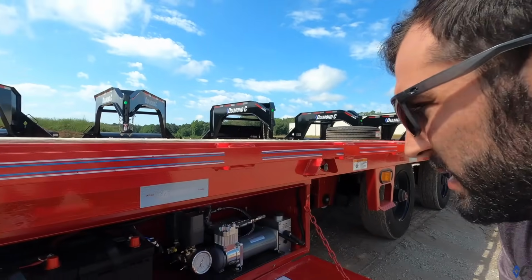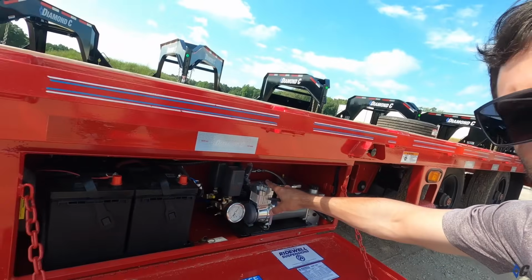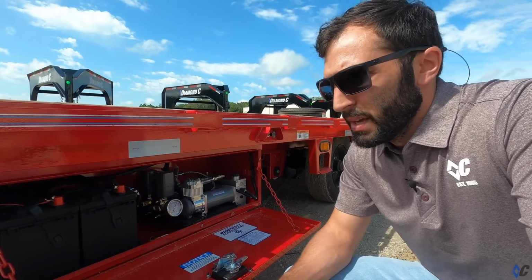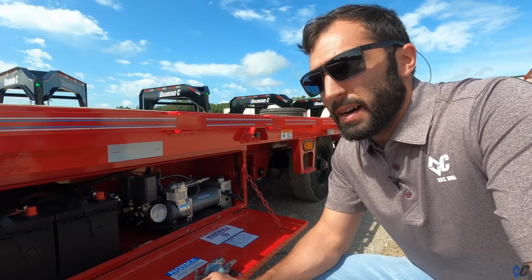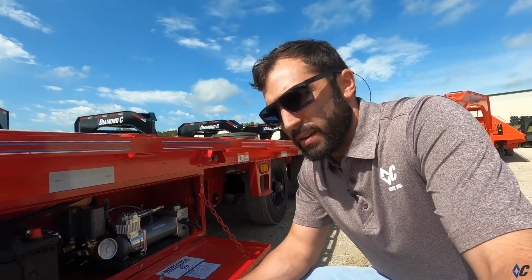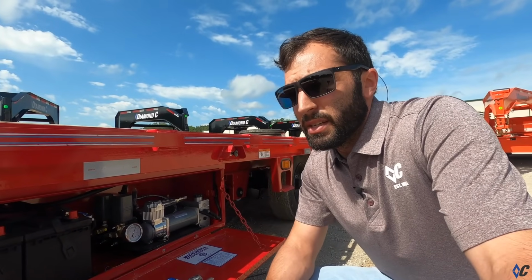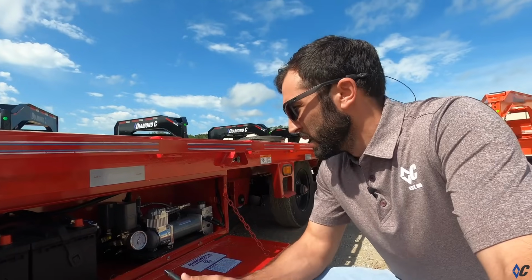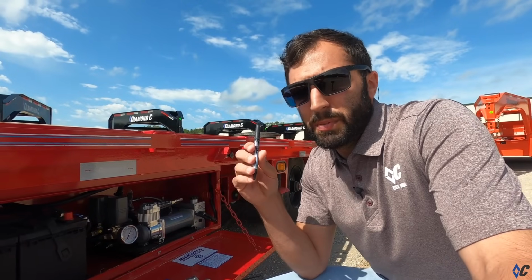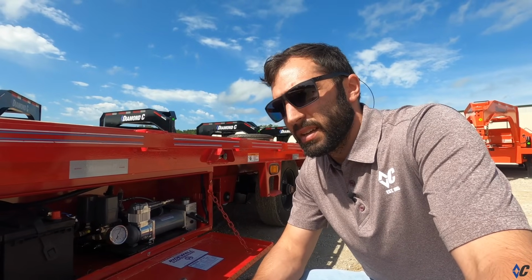So this one is an AirRide with dual batteries and dual ride wheel compressors, these are Viair quarter horse compressors. AirRide has been around a long time, but the glory about AirRide is you have never pulled a gooseneck trailer that's going to pull as smooth. And in a lot of cases, it can get you extra loads if you're a hot shotter out there. There is an ROI, or return on investment, when you go AirRide, because there are loads that shippers will simply not let you pick up if you're not on air, whether it's delicate freight or what the case may be.